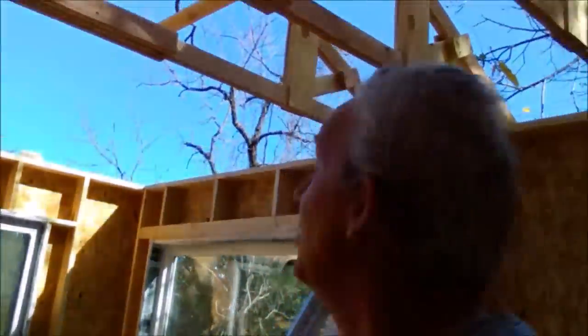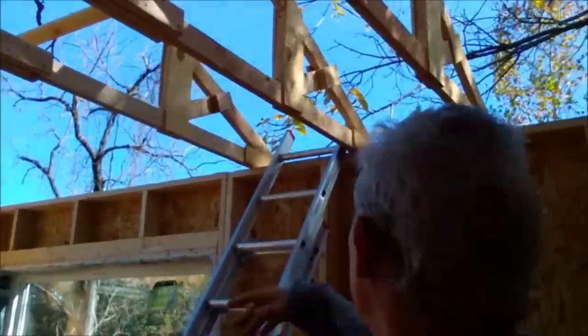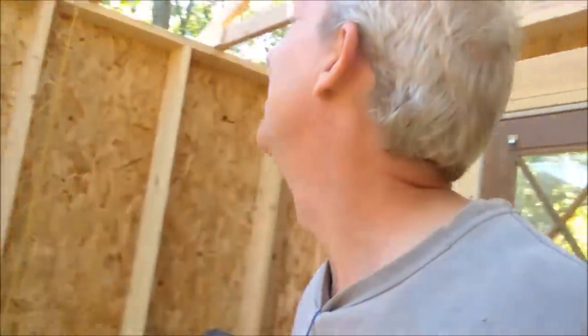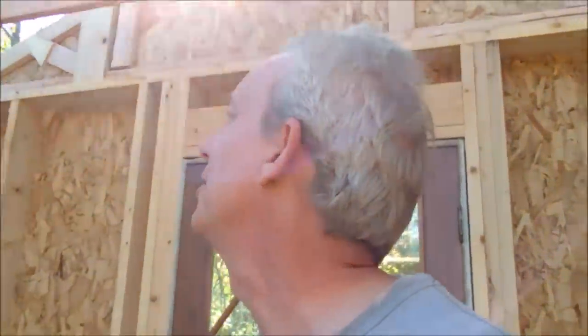All right, so I finished another rafter or truss or whatever you want to call it. This one caused me a little bit of a challenge because my cross beam that I've been using to temporarily hold them up, I had to add a second one today. And so I didn't have enough hands to get everything to stabilize. I managed it, but it always takes a little bit longer when you don't have the support in place.